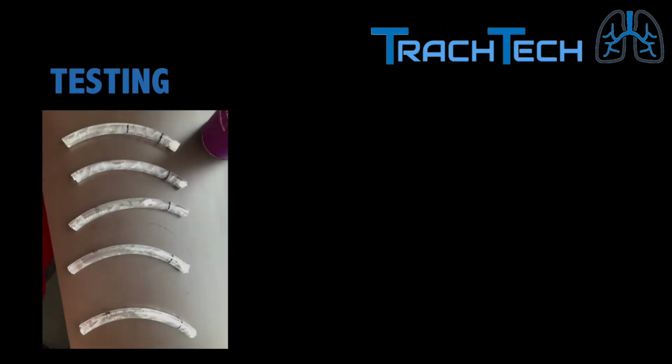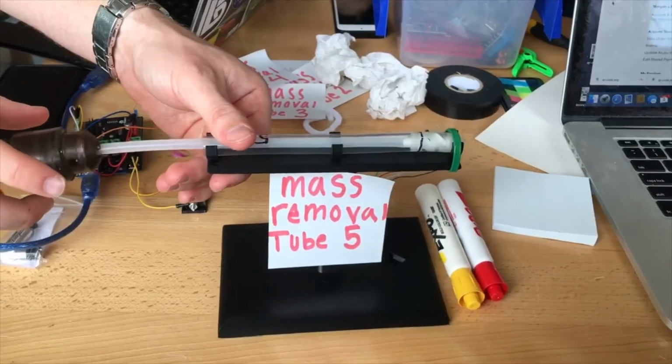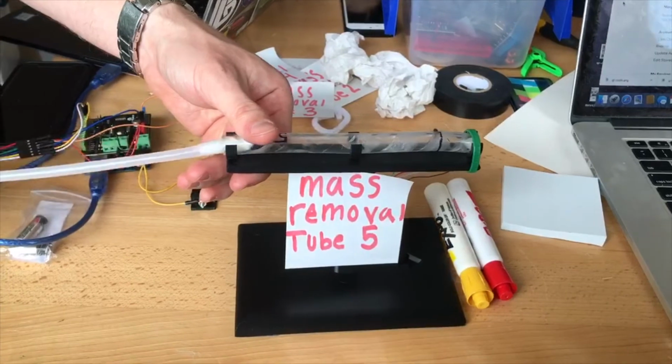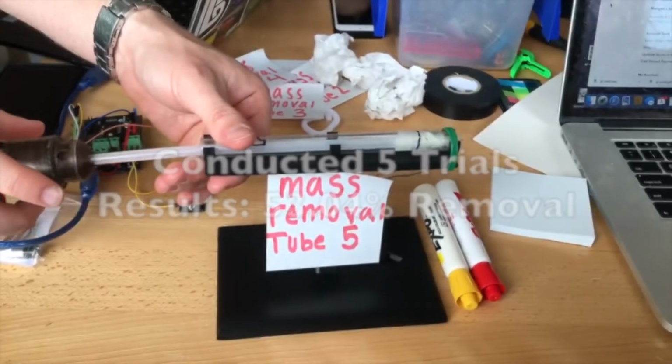The first test we conducted was a mass removal test using sections of soft PVC tubing filled with petroleum jelly. The testing rig was 3D printed in the makerspace to hold the tube steady while the device was passed through. We conducted 5 trials and had an average percent removal of 53.04%.